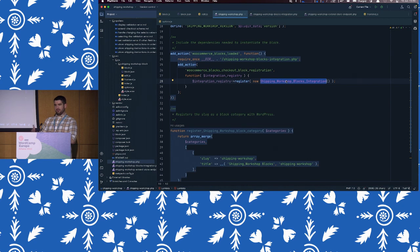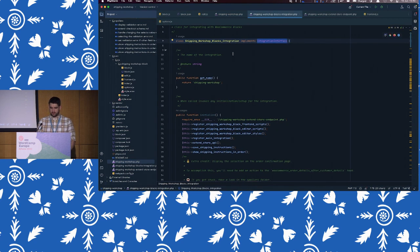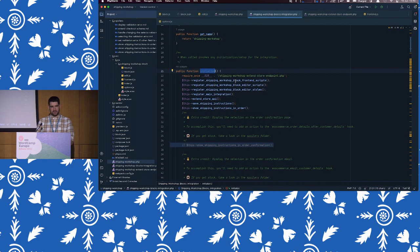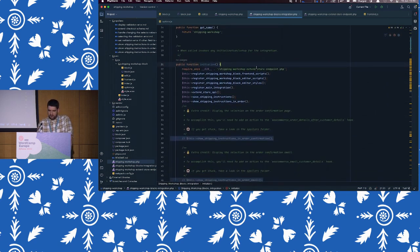So basically what happens is all the integration interfaces, so any plugin that has something to do with blocks, will use an integration interface. They get put into a list, and when it comes to render time, blocks will call the initialize function for each integration interface. So any code you want to write that will happen when the checkout block is rendering on the server side should go in the initialize function of your integration interface. And here, we've just registered our scripts, a front-end script, editor script, and editor styles.